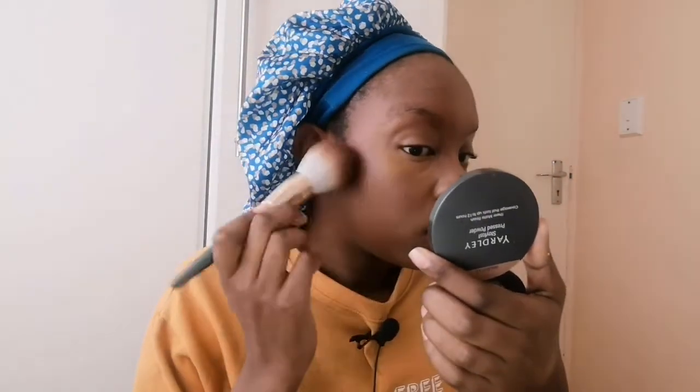This powder is nice smoothening powder. Goes perfectly with my foundation. I'm finished. And I'm liking how it's looking.